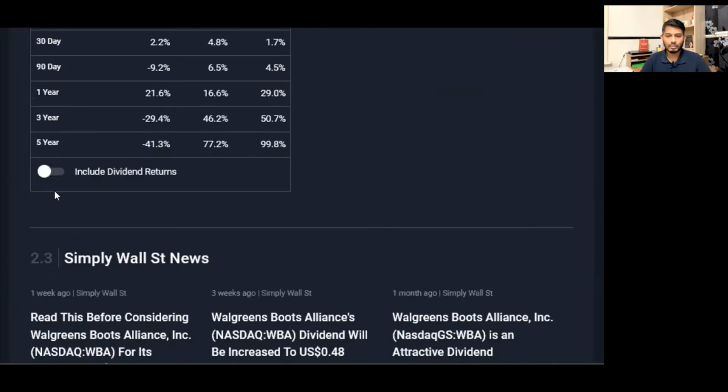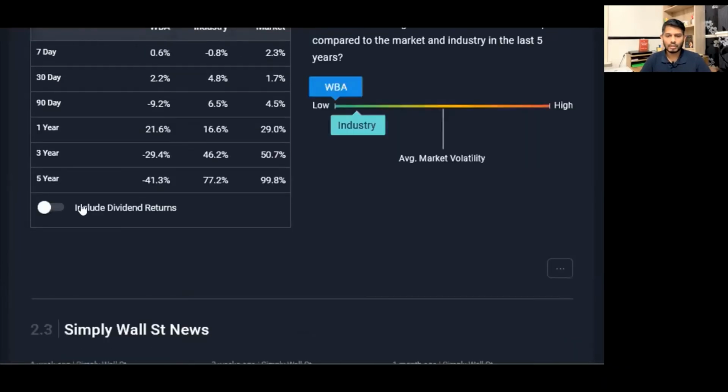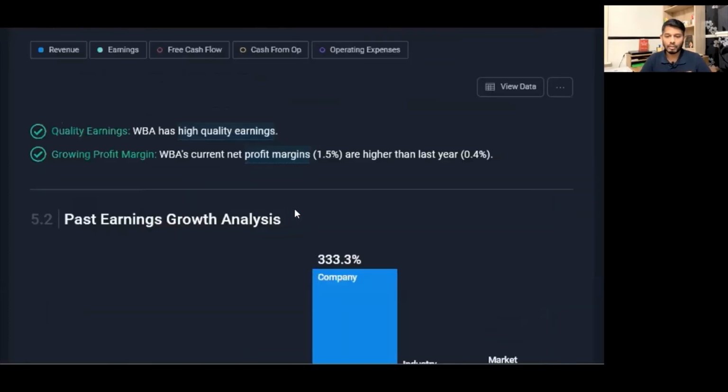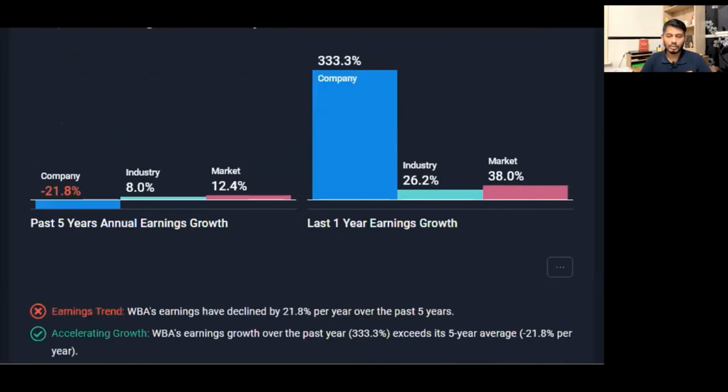If you check what's going on over the last 5 years, did the people lose money or not? Yeah, people lost money, like 31% down, so it's really undervalued. But the last 1 year performance was really extreme, 333%, because of the pandemic. And not only that, they are also investing a huge amount in building more facilities for elderly people, nursing facilities and so on, so they're increasing their position there.